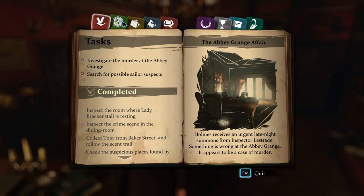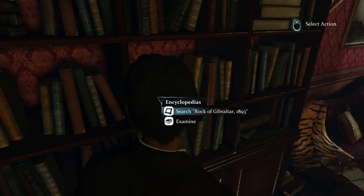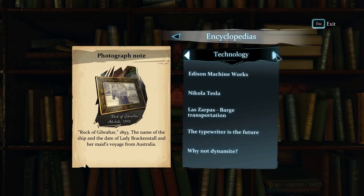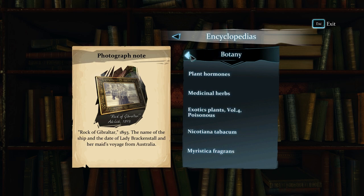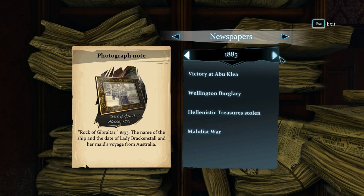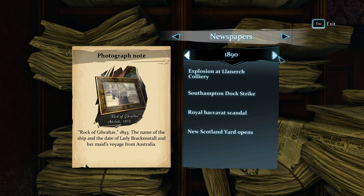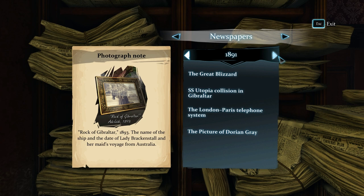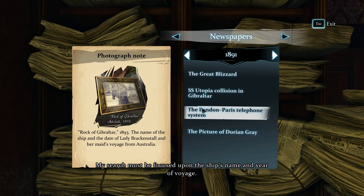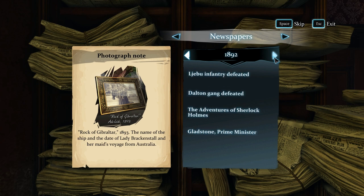Search Rock of Gibraltar, 1893. Good idea. Art and architecture, economic science, technology, history, medicine, botany. 1893. My search must be focused upon the ship's name and year of voyage. 1893, right. Okay.